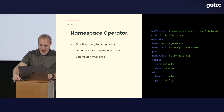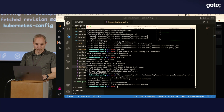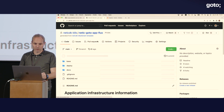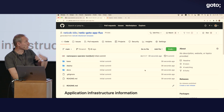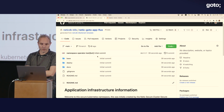So let's go take a look whether anything actually happened. So we can start at GitHub. Try to do a refresh there. Yeah, so if we look at, you can see there, 39 seconds ago. So actually, we got a new Git repository created. We are on main already now, as you can see, and there's a deploy folder.